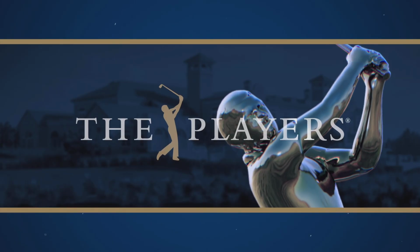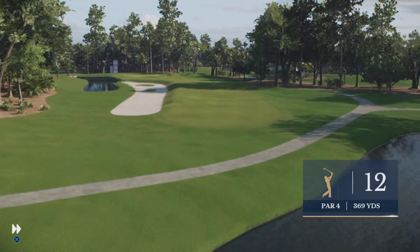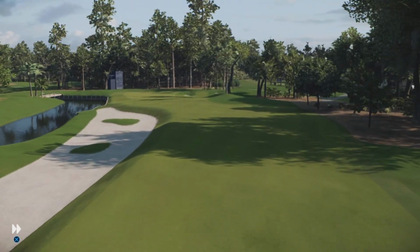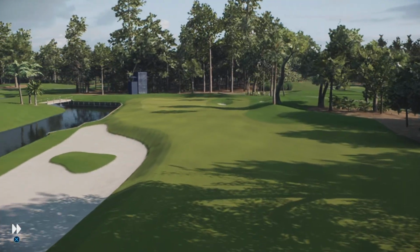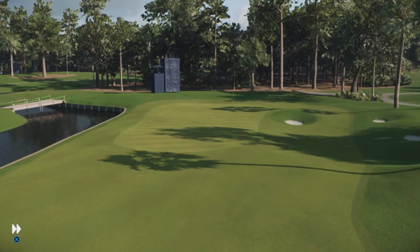Here now the 12th hole at the TPC Sawgrass. It's a 358-yard par 4, so short on the card, Frank, but obviously a challenge. What's the key here? Once again, trying to find that right position on the fairway, and that's down the right side. Anything down the left, that mound is going to block your view.